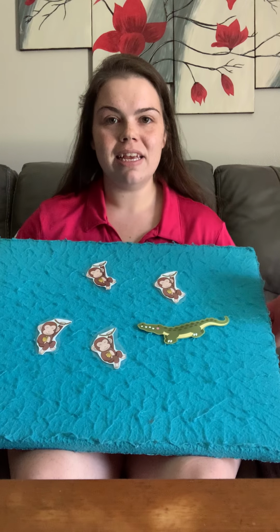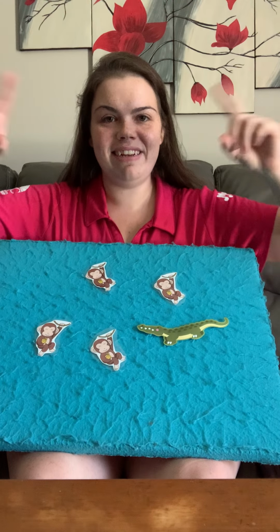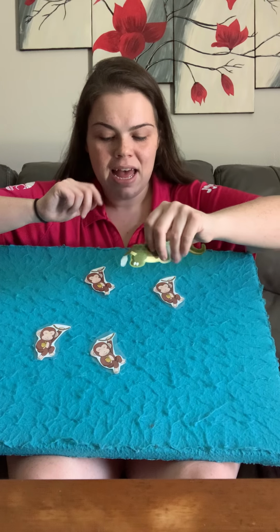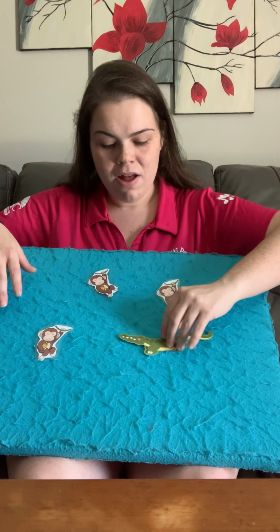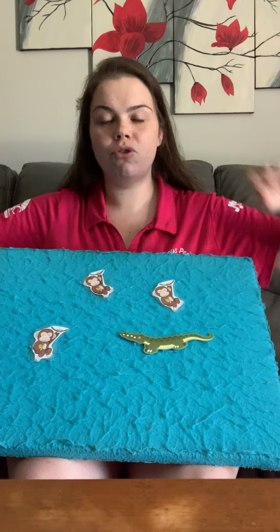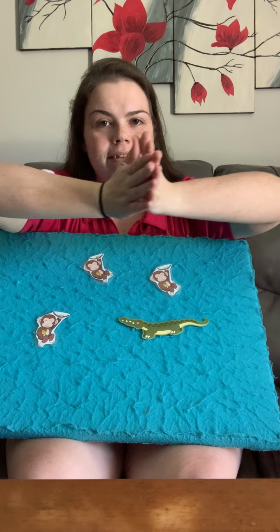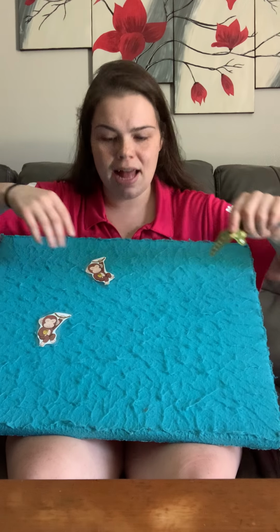Four little monkeys swinging from the tree, teasing Mr. Alligator. Can't catch me, can't catch me. Along came Mr. Alligator, quiet as can be, and snap that monkey right out of that tree. Three little monkeys swinging from the tree, teasing Mr. Alligator. Can't catch me, you can't catch me. Along came Mr. Alligator, quiet as can be, and snap that monkey right out of that tree.